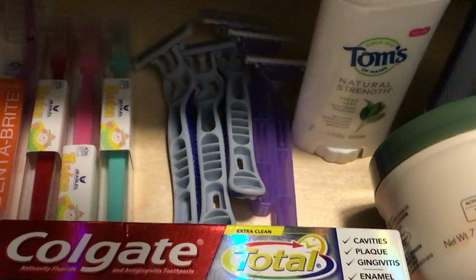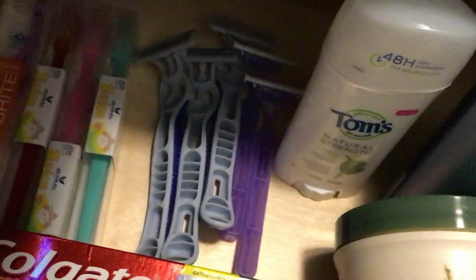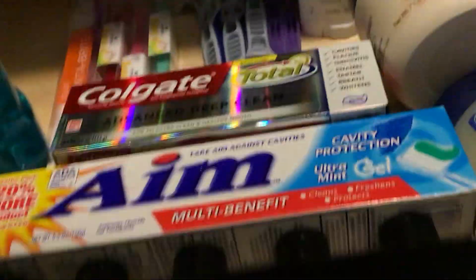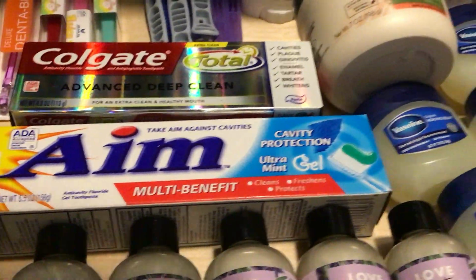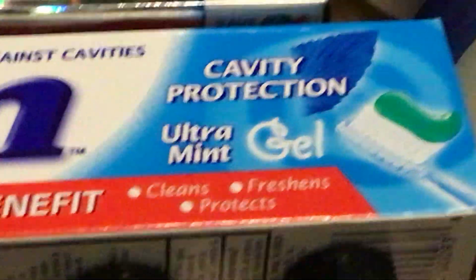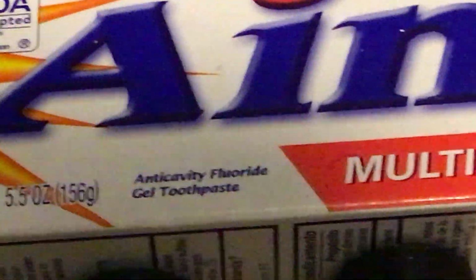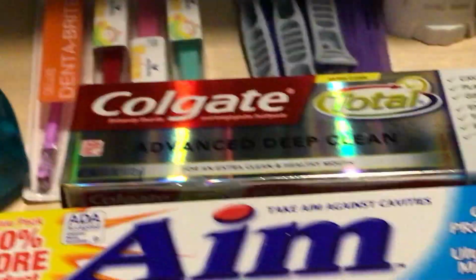These are 5 razors. Three of them are 3 blade and 2 are 2 blade. I also have this mint cavity protection ultra mint gel, which cleans, freshens, and protects. Anti-cavity fluoride gel toothpaste. Take aim against cavities.